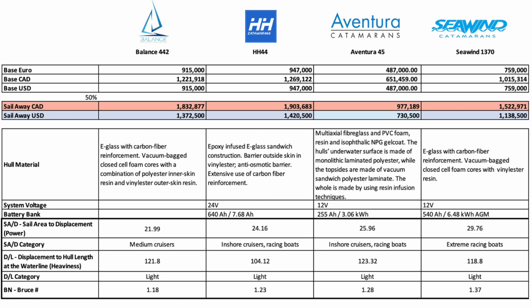As we look to displacement to hull length, indicative of heaviness, this is where lowest number wins, and here's where the HH shines. It's at 104.12. That is then followed, and here's the surprise, by the Seawind again at 118.8, followed by the Balance at 121.8, followed by the Aventura at 123.32. So a few surprises there. It will be very interesting once all of these are out on the water to see exactly how they perform in real life.